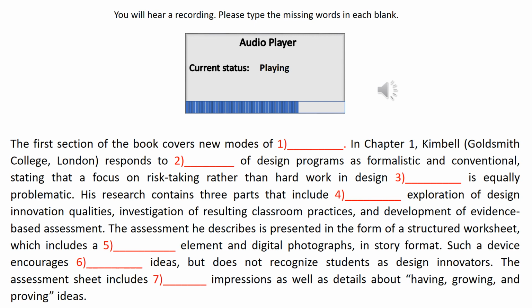The assessment he describes is presented in the form of a structured worksheet, which includes a collaborative element and digital photographs, in story format. Such a device encourages stimulating ideas, but does not recognize students as design innovators. The assessment sheet includes holistic impressions as well as details about having, growing, and proving ideas.